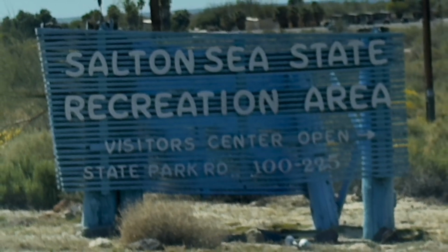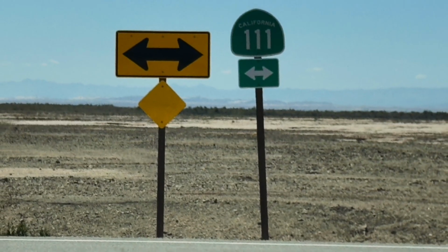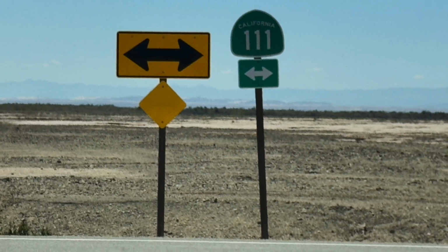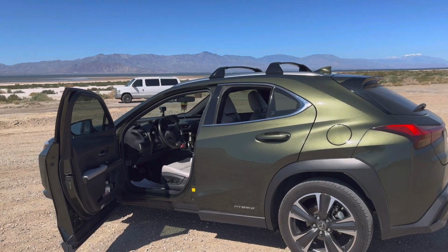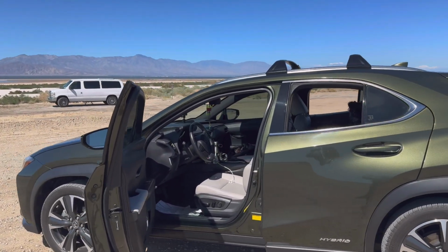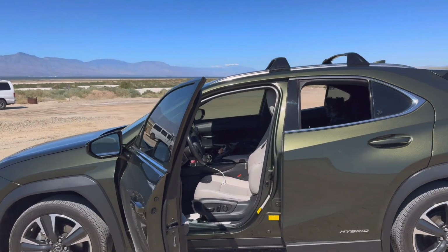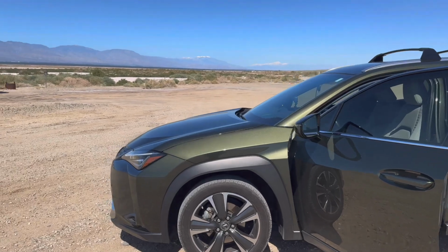After a few hours on the road, we arrive at the Salton Sea, California's largest lake. It covers almost 350 square miles of the California desert at an elevation that's only a few feet higher than Death Valley's Badwater Basin. The water is twice as salty as the Pacific Ocean.